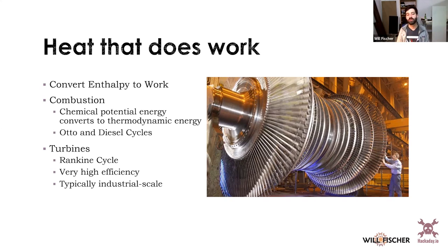Turbines typically follow the Rankine cycle. That's how efficient they can be. And they can be extremely efficient, like upwards of 98% efficiency. But you typically see them most often in an industrial scale. It would be hard to make a very efficient turbine at kind of a smaller scale, a lot of times because you're using things like superheated steam, and that stuff will corrode basically anything.